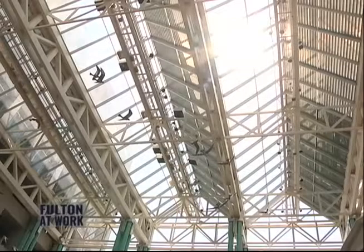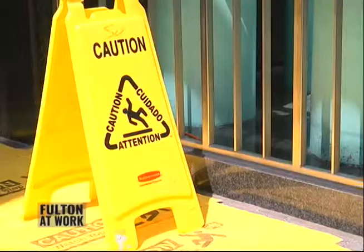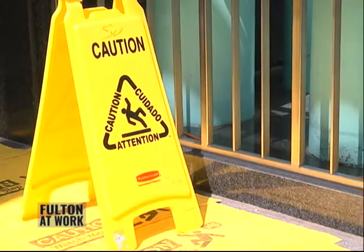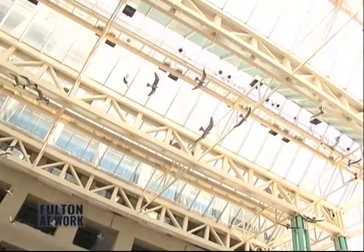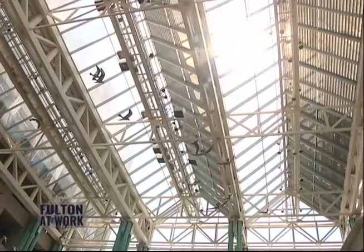We'll see replacement of the rain gutters, the downspouts, the piping that runs throughout the atrium area, also resealing, recaulking of the elements, and some modifications of the atrium roof itself.